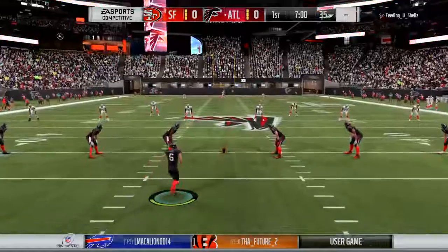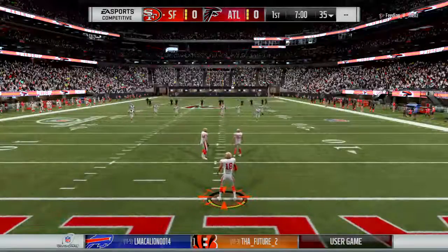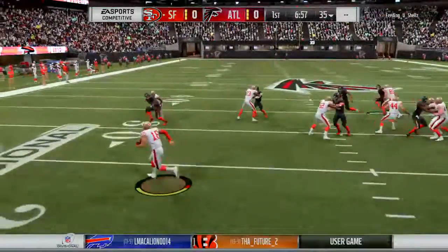One of two spots in the NFC title game awaits the winner here as we're underway in the divisional round of the NFL playoffs. Here's Dante Pettis on the return.